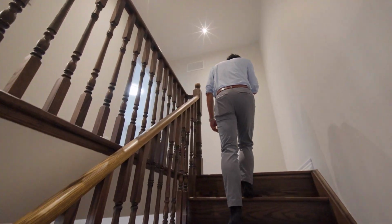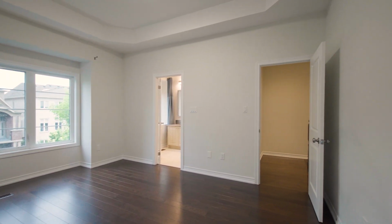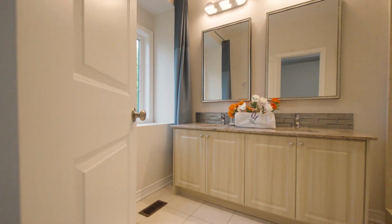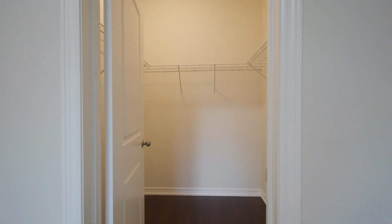There are actually 3 bedrooms on the 3rd floor. So let's check out the primary bedroom. As you can see, it is very, very spacious over here. And this is the ensuite bath. And it has a very nice walk-in closet over there as well.